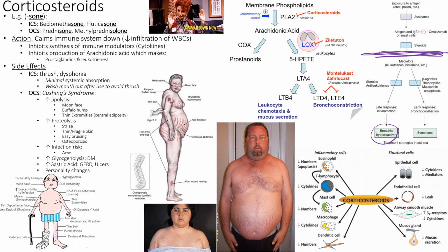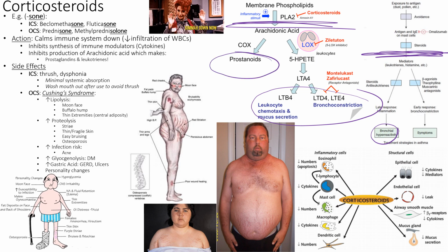That's kind of the overview. Sorry, over here, steroids are stopping all this breakdown. Arachidonic acid, we've heard about that with aspirin, right? So we're stopping the formation of all these leukotrienes, all these prostaglandins, all these things that were causing the inflammation before. We are stopping that with steroids, which is nice. That's why they're always kind of our baseline. Okay, we have inhaled corticosteroids, or ICS, and we have OCS, or oral corticosteroids.